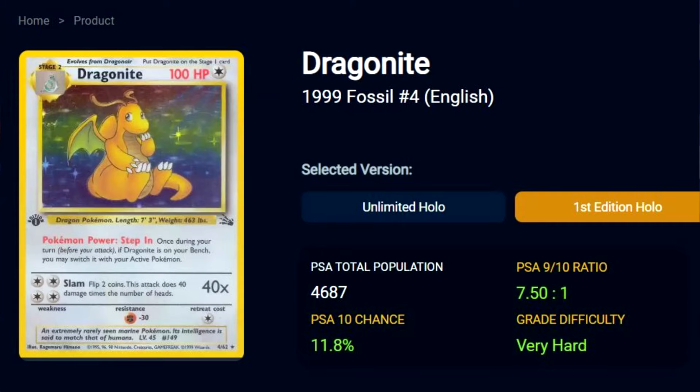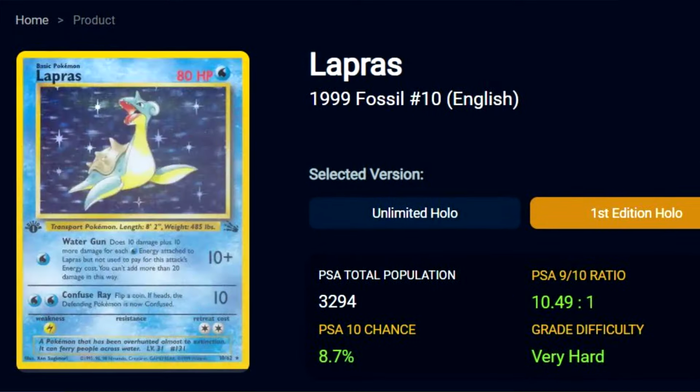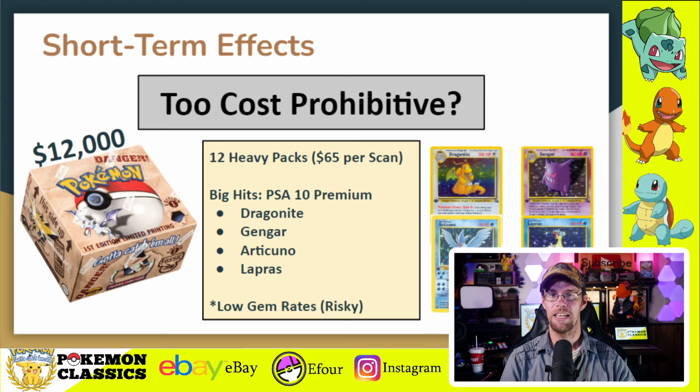Moreover, the gem rates for each of those holos are incredibly low, so someone would be taking a massive risk to take out the holo packs that don't have hits, keeping the ones that did, opening those, and expecting to turn a profit by grading them. It's just not very viable.